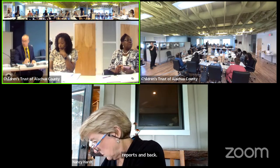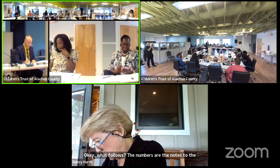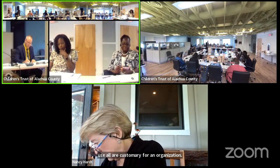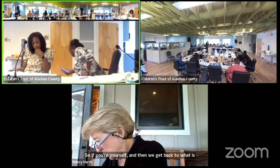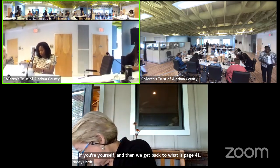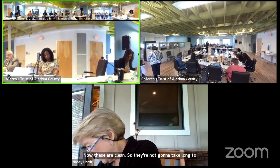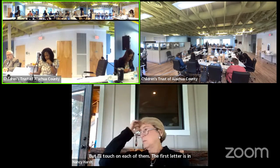Okay. What follows the numbers are the notes to the financial statements. These describe the various accounting policies that you use. All are customary for an organization such as yourself. And then we get back to what is page 41, and we get into some more letters we issue in accordance with an audit. Now, these are clean, so they're not going to take long to go over, but I'll touch on each of them. The first letter is in accordance with government auditing standards.